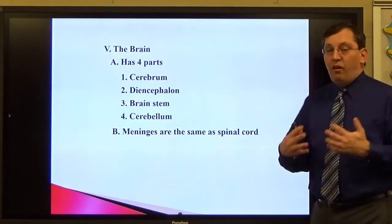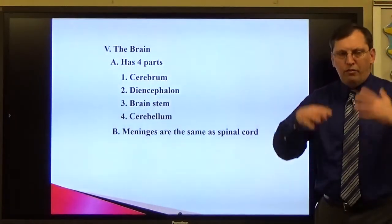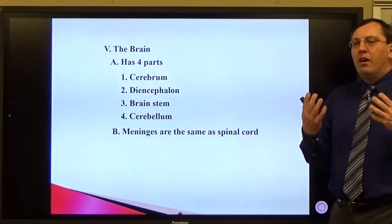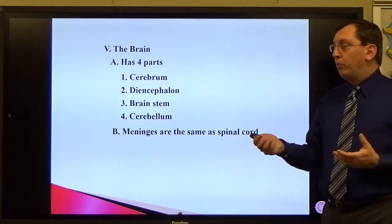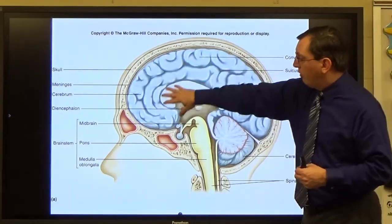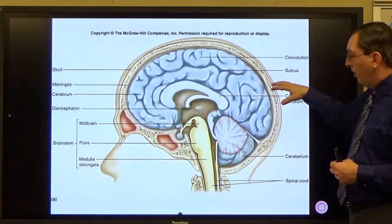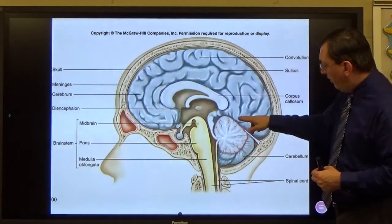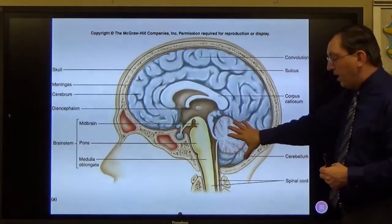The meninges, again, are the same as the spinal cord. It's continuous. There's no difference between the two of them. They're basically connected. I don't want any gaps that allow cerebrospinal fluid to leak out. So I look at it from this perspective. I can see this very large cerebrum here as a cut through. I have my diencephalon right here. I have my brain stem, and then I have the cerebellum right back here, the little brain.